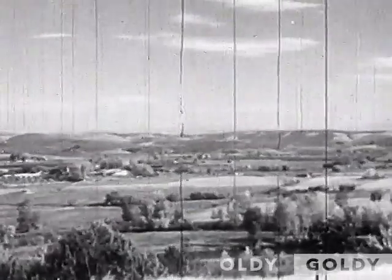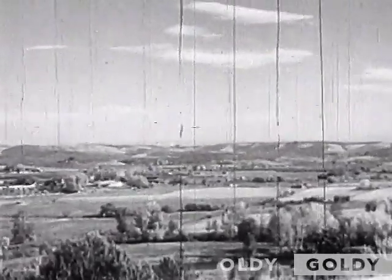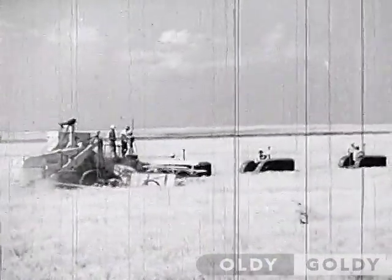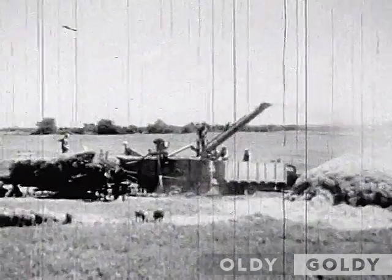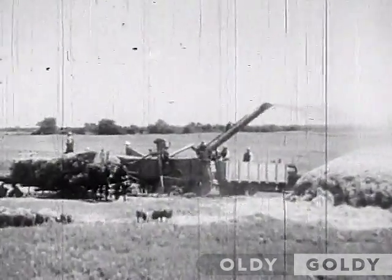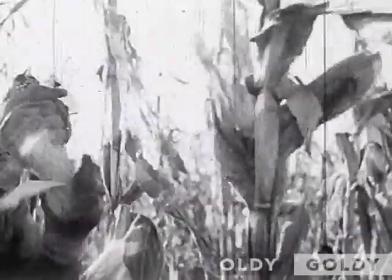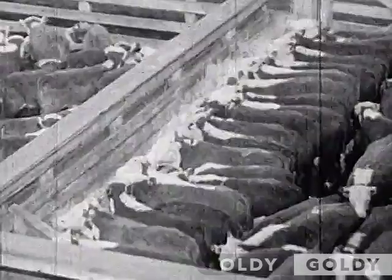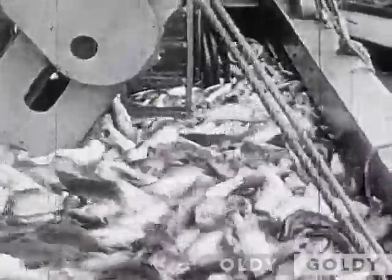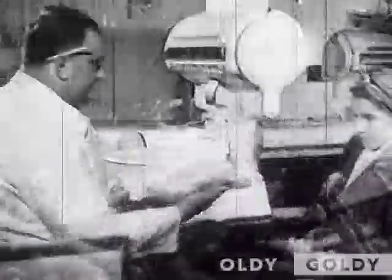In a world where millions are starving, America has become the breadbasket as well as the arsenal of democracy. Our farmlands and ranges must produce more food than ever before to supply our own needs and to help our fighting allies. In spite of record-breaking farm production, food requirements are mounting even faster, for American food is being used to defeat the Axis and shorten the war.